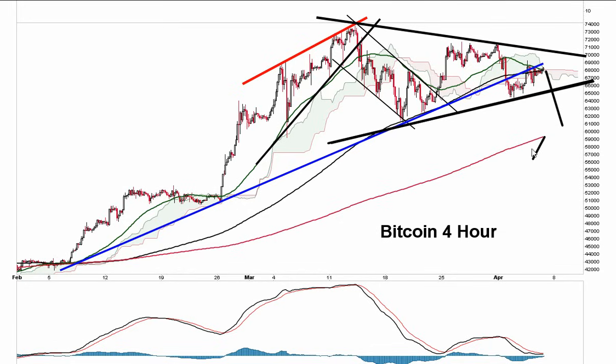Then you've got your 400 period down here at the 60,000 area. And if, again, we take that out, then the measurement of the triangle takes us back down just beyond that 100 period moving average in the daily time frame. Bitcoin follows a 100 period moving average. When you're above it, good things are happening. When you're below it, bad things are happening. It really defines whether Bitcoin is in a bullish or bearish phase.